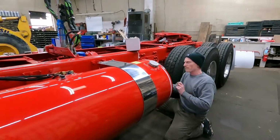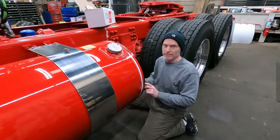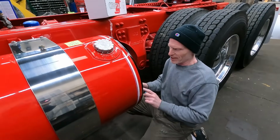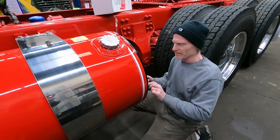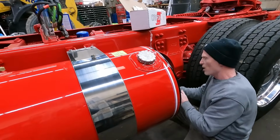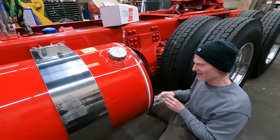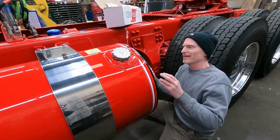What would you say the percentage of vinyl to painting is nowadays in your business? It's got to be 95% vinyl. Is it, huh? What about on this truck in particular? I guess it goes the other way. Yeah, really, 5% vinyl. Truckers really like the hand painting.